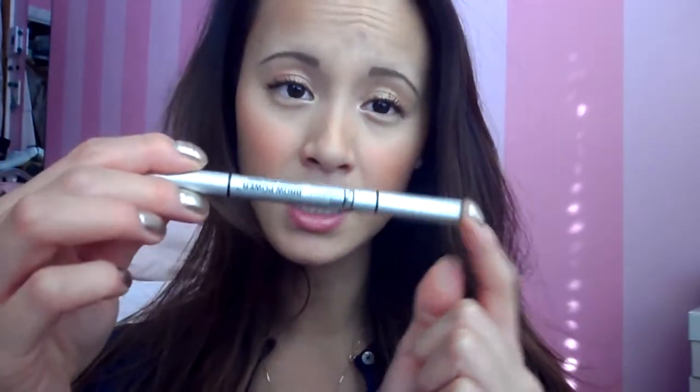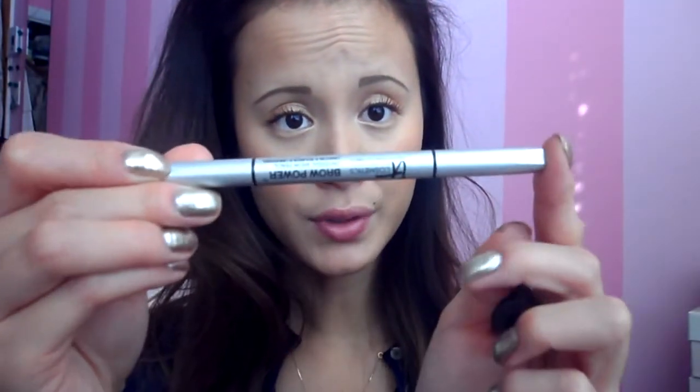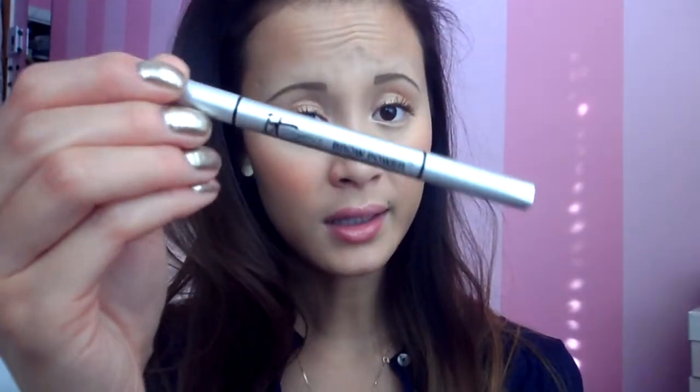No, I'm lying. I have two products for eyebrows. My first is this brow powder pencil from It Cosmetics. It's really, really good. One end is your pencil, and the other end is a little brush. This claims to fit any hair color because it can go on very, very light for blondes, but if you press a little bit harder, it can be as dark as you want. So I find that it's a very versatile product that works, it lasts all day, and it gives you a very natural look on your eyebrows.